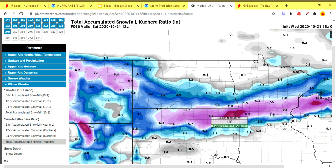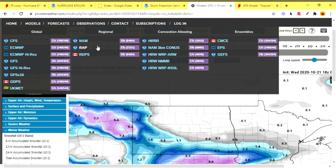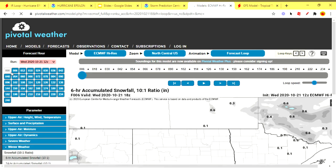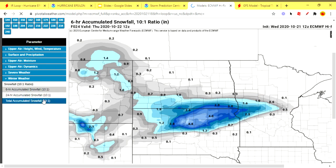Let's see what the European's saying, if we can kind of compare it. So that's at 12Z. Let's go to the European now. So this is the 10 to 1 ratio, so this might be a little different. Why is it 6 hour?